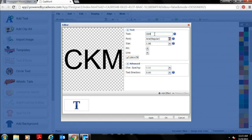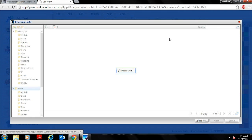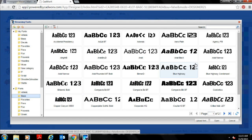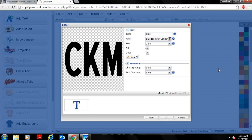So I'm going to set this up with my own initials, CKM, and I'm going to select my font. Now, one font that I find in here that I really like for this application is the Blue Highway Condensed. So I'm just going to go over into my fonts folder under Basic, and then I can search through the font that I like. The reason I like this Blue Highway Condensed is it creates that very bold, narrow font that I really like for monograms. And this is really popular for monograms for men's apparel or monograms for gifting, especially if you have a bold material that you're using like cad-cut glitter flake, where you want that glitter to stand out a little bit more than it would with a script.